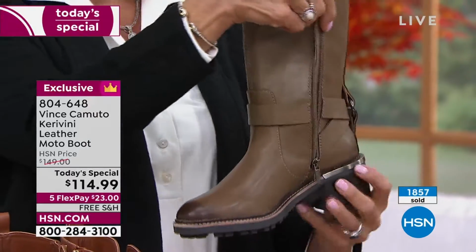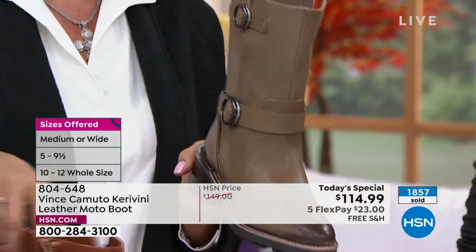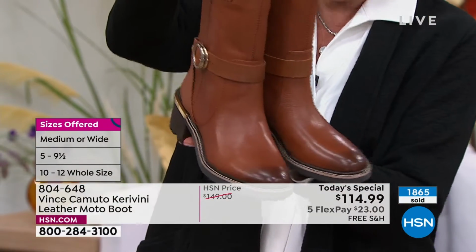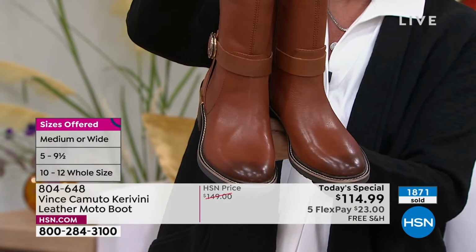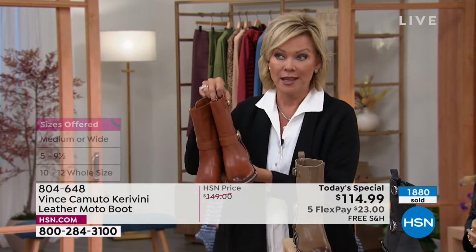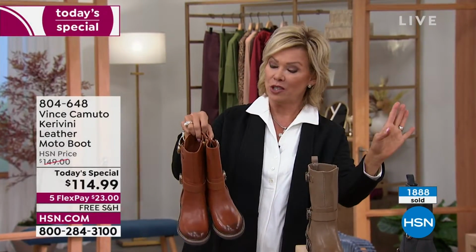So this will more than likely be the first to sell out, although interestingly enough, the most popular has been this one, the warm camel. There's only 2,800 for the day. We reach over 100 million homes live nationwide. So I'm just letting you know, free shipping on this and all the other boots and shoes that are coming up in the show.